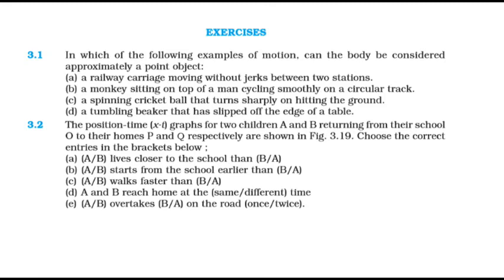D. A tumbling beaker that has slipped off the edge of the table. The size of the beaker compared to the height of the table from which it slipped is comparable. Hence, the beaker cannot be considered as a point object. So the correct answer is A and B.